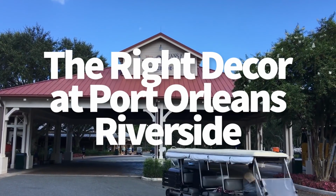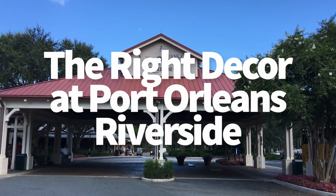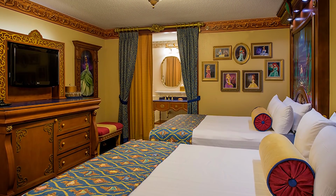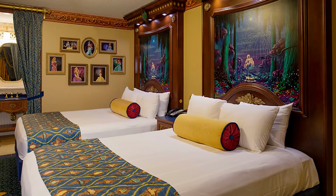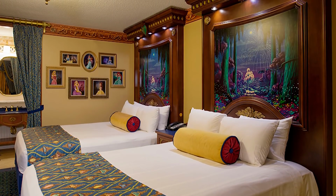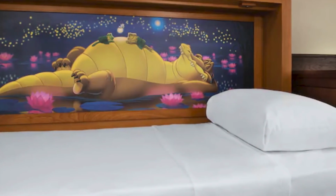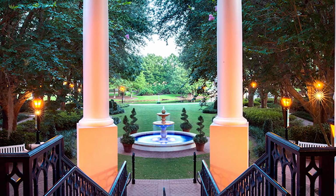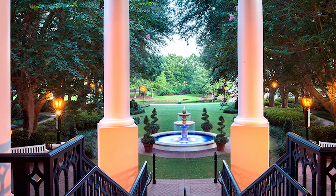All right, over at Port Orleans Riverside, let's talk about the right decor. Yet another large resort, POR has different areas of the resort, just like Coronado Springs. And the big difference is that the insides of the rooms are as different as the outsides. The rooms in Alligator Bayou are currently being renovated, and updates make them decidedly less rustic, but they are very different looking from the rooms in the Magnolia Bend or Mansion section of the resort.